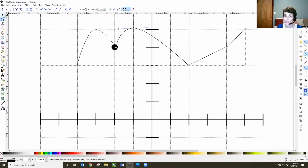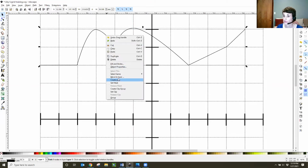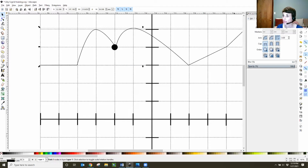But as it stands on this graph, this line, I'm going to go to its fill and stroke. This line is way too small. A plotted line on a grid needs to be the strongest because that is what the student needs to recognize and needs to get the information from.